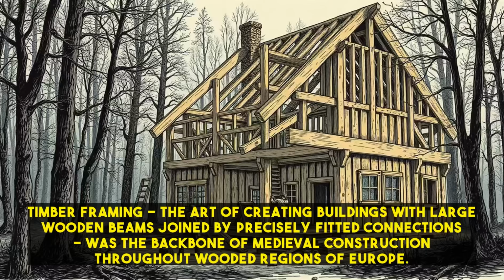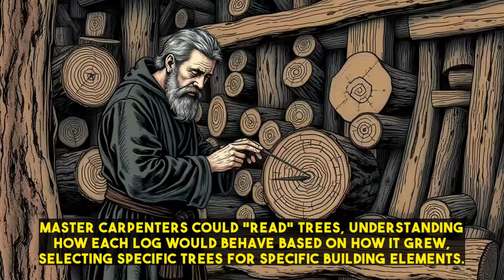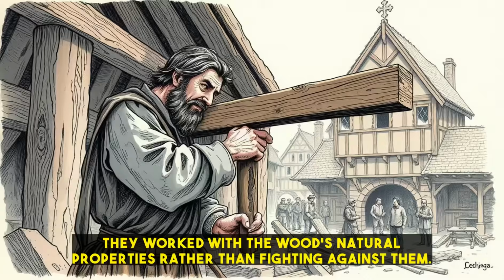Timber framing, the art of creating buildings with large wooden beams joined by precisely fitted connections, was the backbone of medieval construction throughout wooded regions of Europe. Master carpenters could read trees, understanding how each log would behave based on how it grew, selecting specific trees for specific building elements. They worked with the wood's natural properties rather than fighting against them.